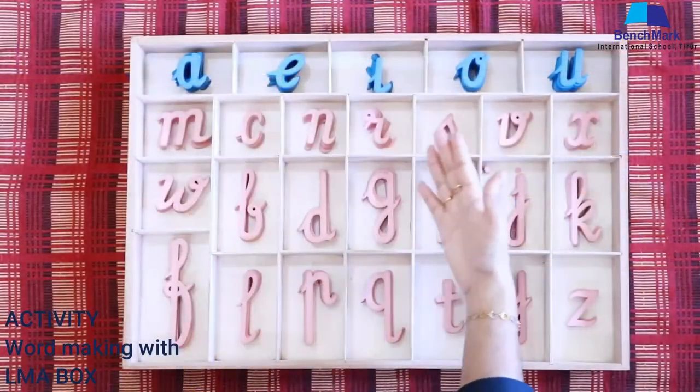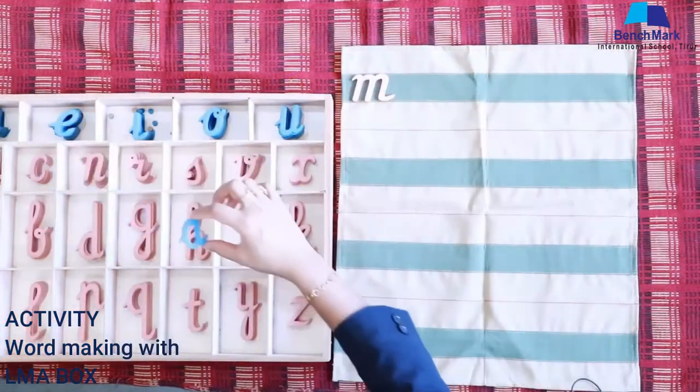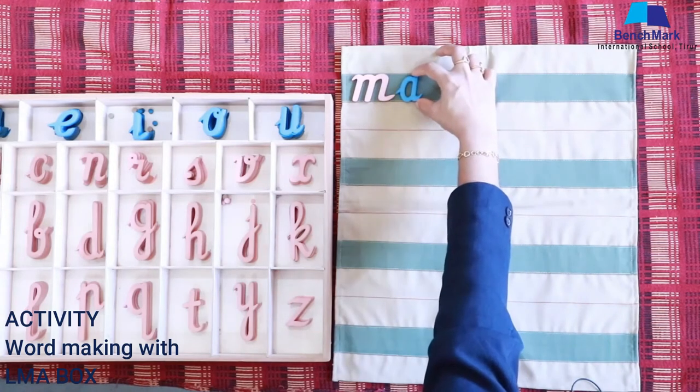What is the next sound you hear when I say the word mat? Mam, mat ennu parayumbo next sound edha ningal kelkunnathu? Mat. M. At. What is it? Yes, that's right. A. Can you find A? Yes, we can keep near to M. We can keep A near to M.